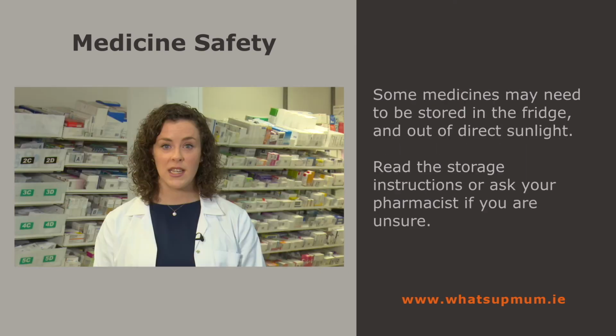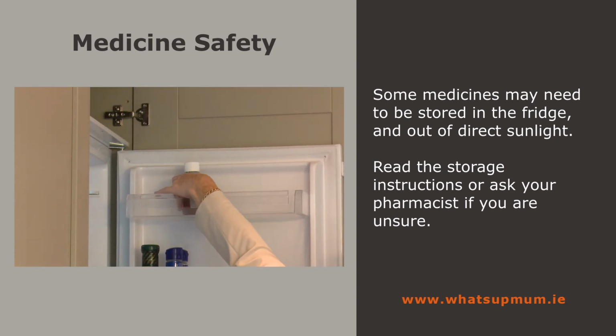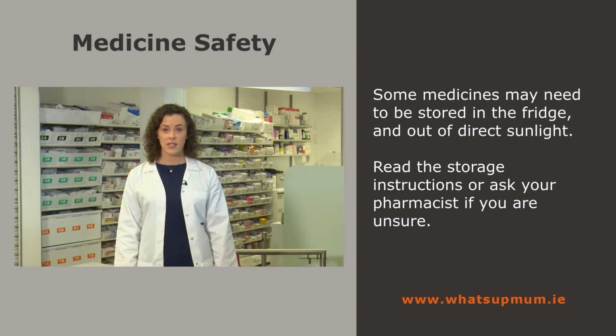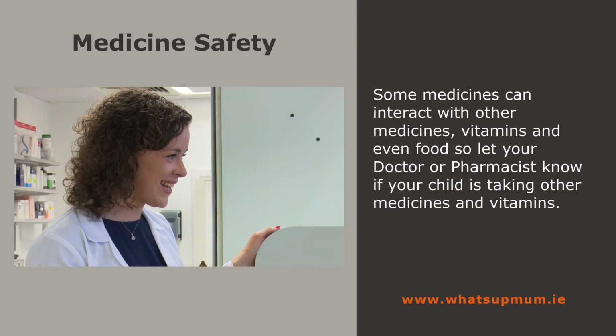Some medicines may need to be stored in the fridge and out of direct sunlight. Again, make sure your little one won't be able to get to the medicines themselves. Read the storage instructions or ask your pharmacist if you are unsure. Also, if you need to take medicines yourself, don't take them in front of children as they often copy what they see adults doing.